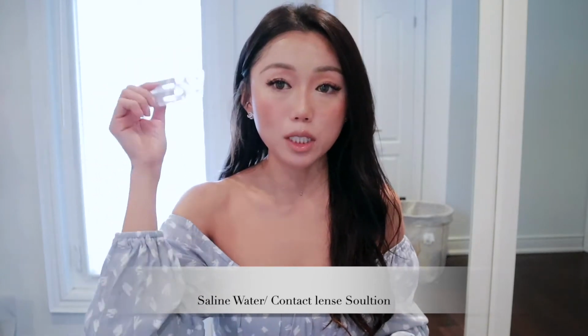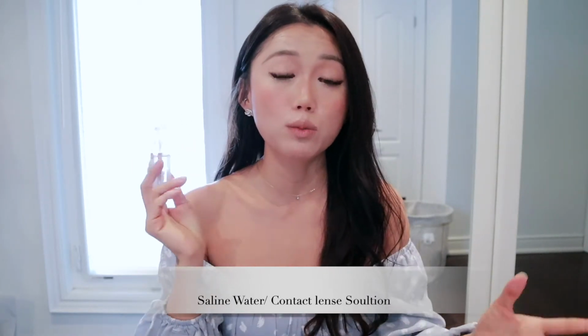So like I said, you can use normal contact solution as well. What I do is that after cleansing my face, I would just kind of dab this all over my face to make sure my face is not burning, because this is pH safe as well. So this helped to moisturize my face when it was really irritated and inflamed.